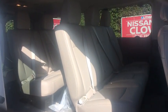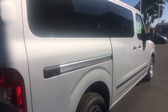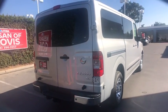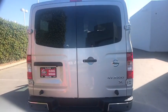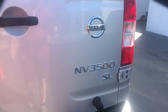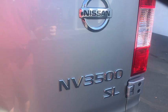Third row seat, navigation system, keyless entry, backup camera, Bluetooth, leather wrapped steering wheel, power steering, driver lumbar, adjustable steering wheel, ABS four wheel, cruise control, four wheel disc brakes, AM FM stereo radio, rear defrost, power door locks, MP3 player, passenger airbag, trip computer, fog lamps.